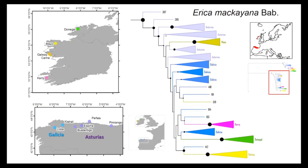So we don't have strong support except on these basal clades, and some of them like here Galway, but the thing is all of these clades are not nested together in a single clade, but in different clades, as we saw for the structural analysis.